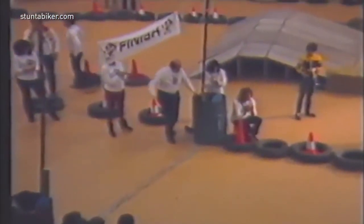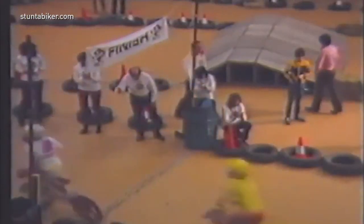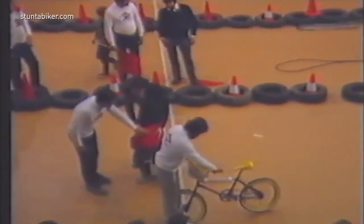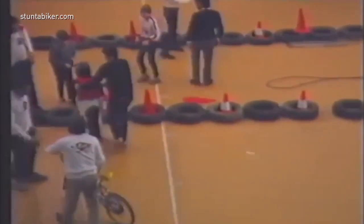That guy there got some air over that jump and it probably cost him a bit of time, as he could have pedalled over it if he really had tried. Yes, I think one thing you'll notice, if you look at all the BMX bikes going around this track, and one guy's fallen off and looks like he's hurt himself there, but he should be alright. And there you go, he's walking away there.